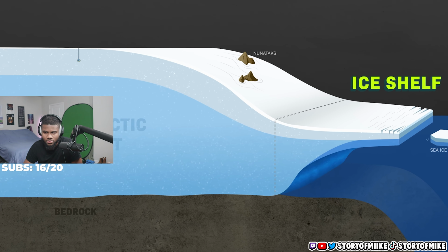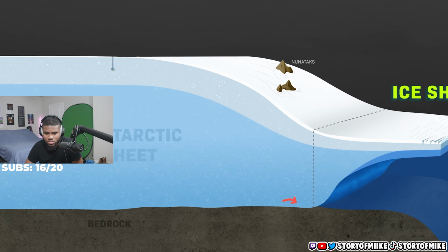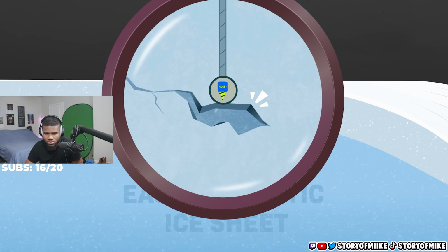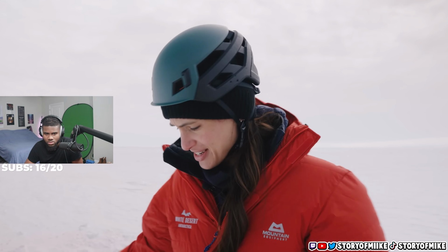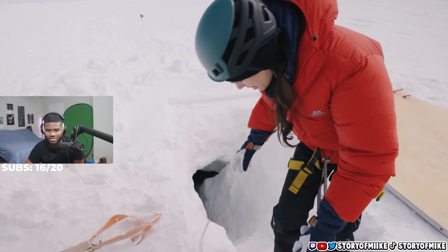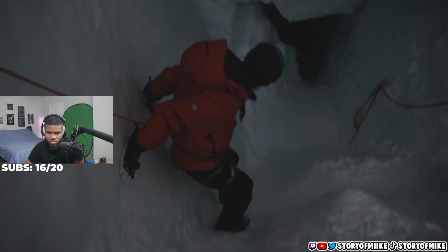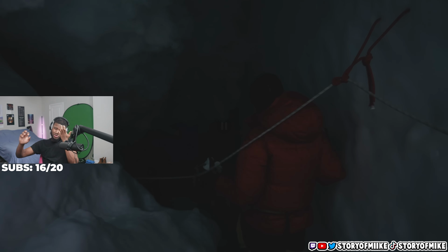The problem is, as this giant ice sheet slowly flows across the rocky ground, it stretches and contracts. And if it stretches too fast, the firn snaps, creating a crevasse. I'm about to go down into that crevasse. You'd never know it was here. Oh my God. This is a little bit of a test of my claustrophobia. Bye. Into the dark.